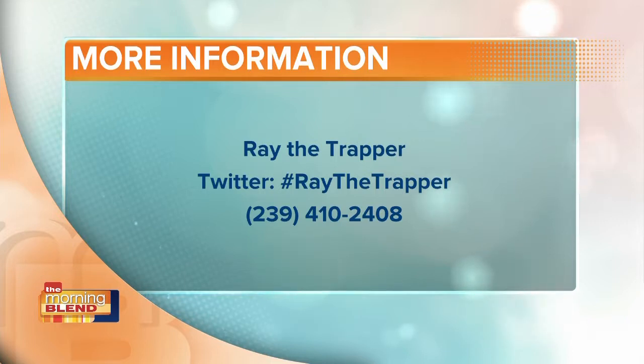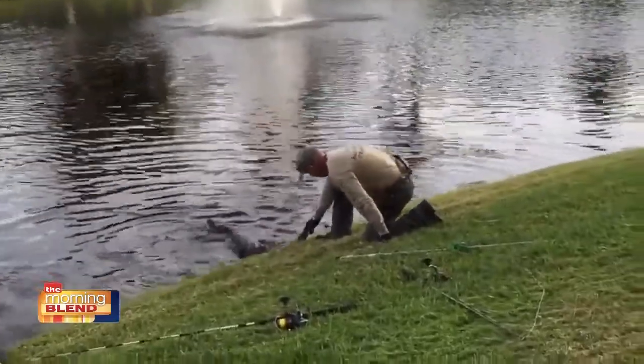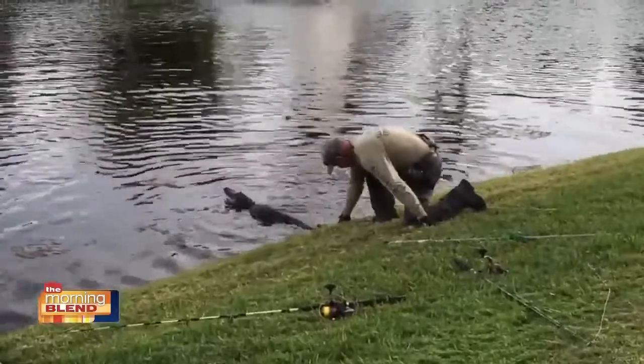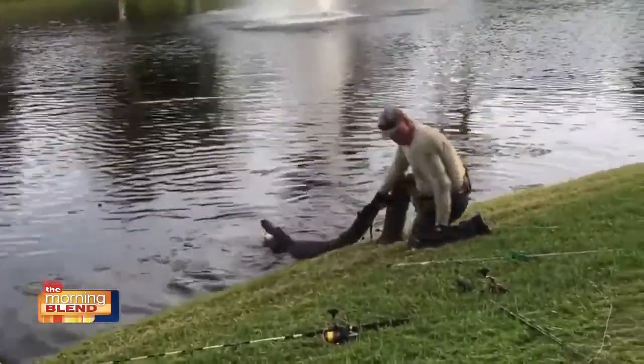And you're talking about, I mean, they're in the community, where there's people around, people walking nearby and going on with their daily lives. Exactly. If they pose a threat to humans, pets, livestock, property. So that's kind of what deems them a nuisance gator. Correct. They're deemed a nuisance by the public, not by Florida Fish and Wildlife.